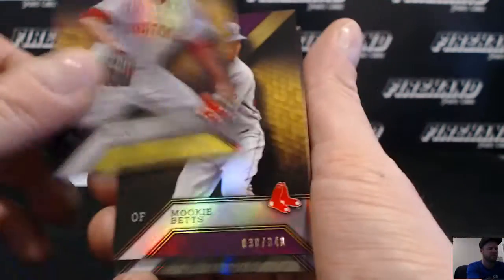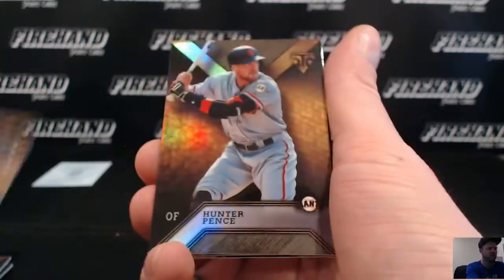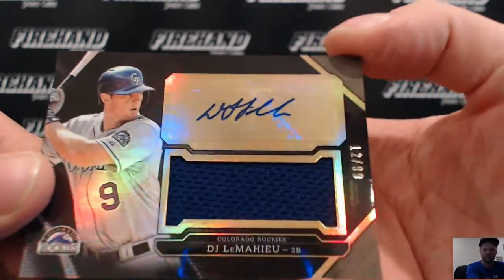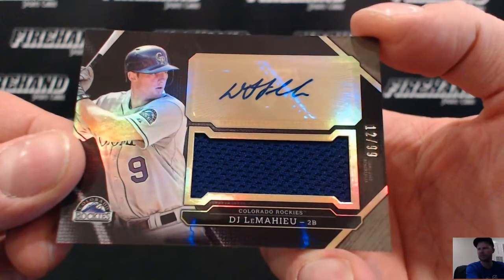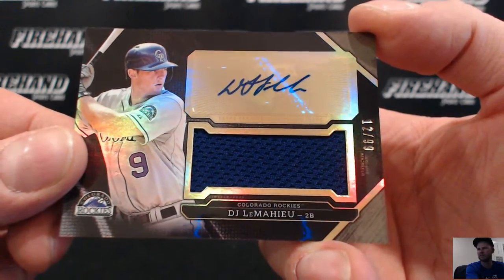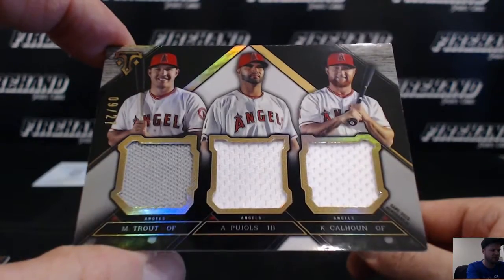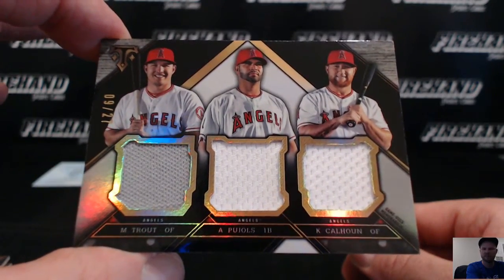David Price, 46-99, the Red Sox. Mookie, George Brett, Mazzara, Hunter Pence. DJ LeMahieu for the Rockies and Germans, 12-99. Just random, all right? We're going to random the Deca. DJ Tricky says to random. Angels, Trout, Pujols, and Calhoun, 9-27. JT, 19-23.